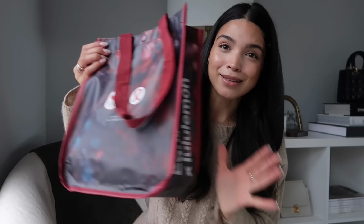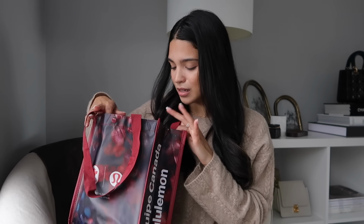Hello everyone. Okay, so I figured I would sit down and show you everything that I picked up at Alo and Lulu. I wasn't very successful at Lululemon. Unfortunately, they just didn't have everything that I needed in store. But let's start there because that is the first place that I stopped at.